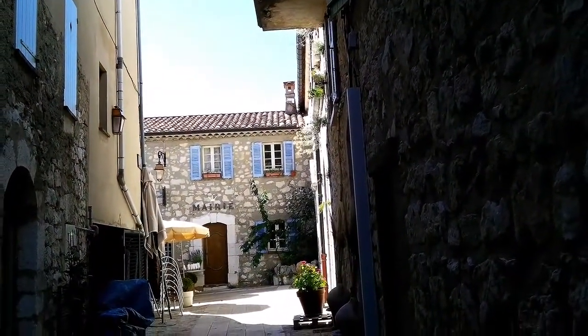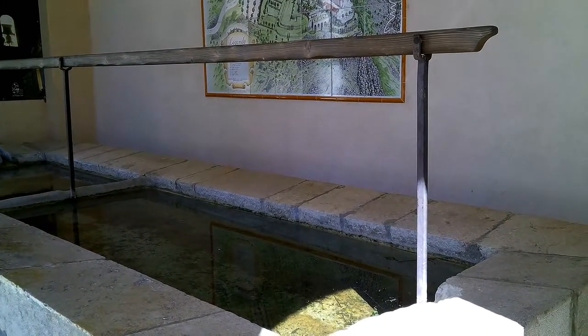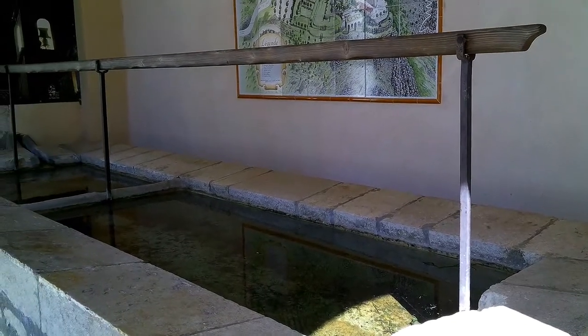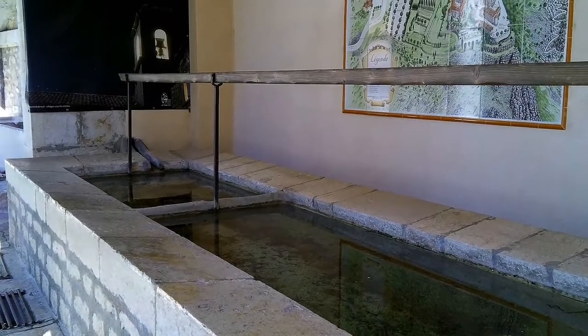And that's the mairie, or mayor's office. This is where the women of the village would come and do their laundry. A communal place to wash their clothes.